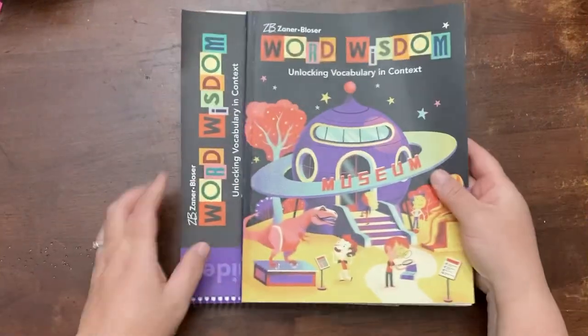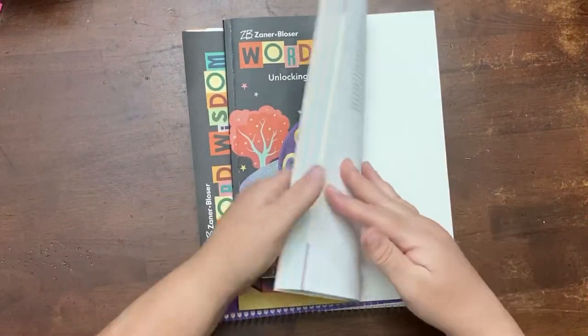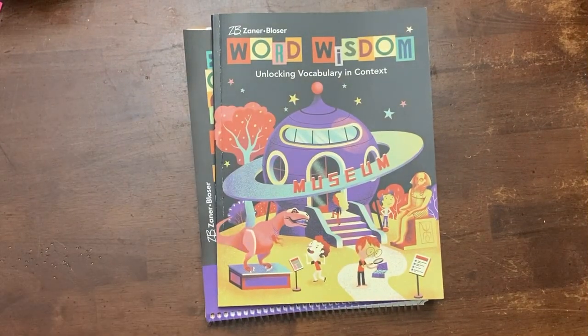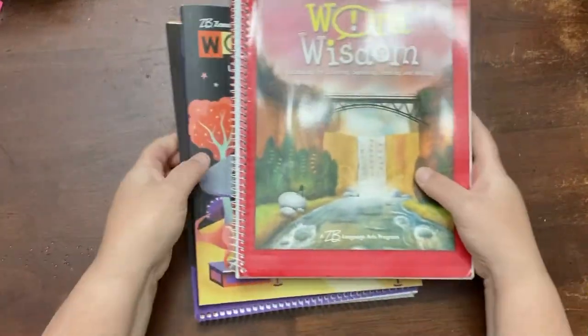This is what the grade 5 student workbook looks like for 5th grade. And then here you saw 7th grade. So hopefully that was helpful to you.